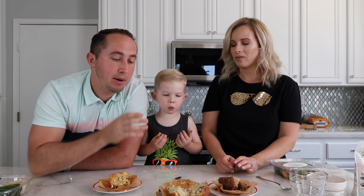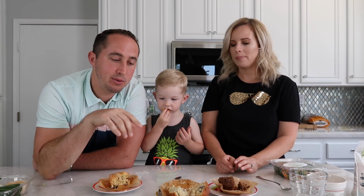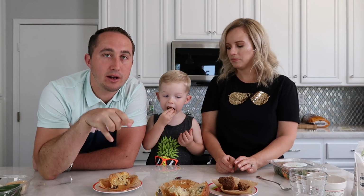I have a different ranking. Mine is really close between the blueberry and the chocolate. I actually like the chocolate one quite a bit, so I'm gonna go blueberry number 1, chocolate number 2, and then the almond was my number 3.